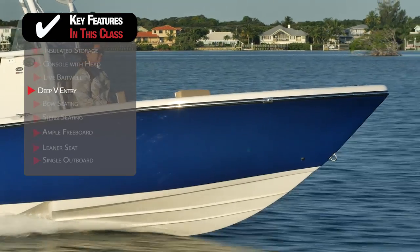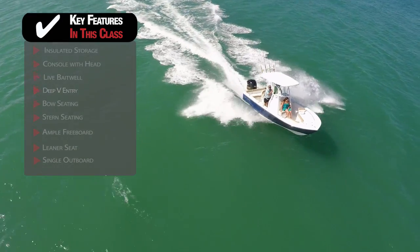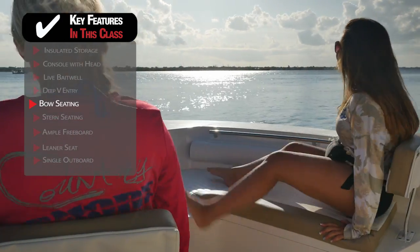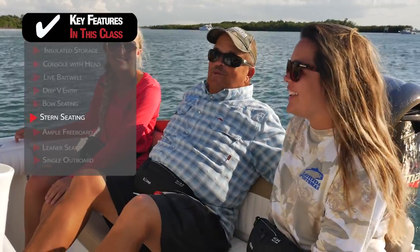A center console with a deep V entry will give you a smooth ride and allow you to handle rough water better than a hull that is designed for inland use. Bow seating is another feature that the family will enjoy for cruising or sandbar picnics. Stern seating gives your passengers a comfortable place to sit while underway, especially on long runs.